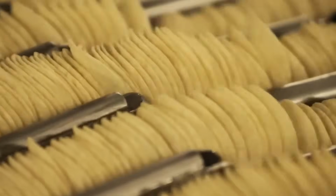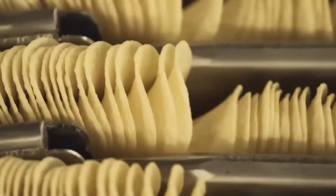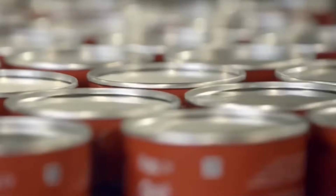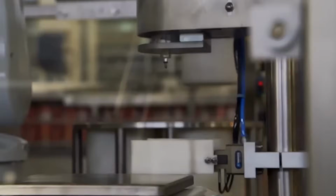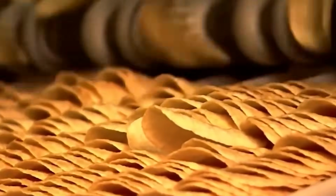In addition to ensuring food safety, the factory design and equipment layout support continuous cleaning. Many machines feature clean-in-place systems that pump sanitizing fluids through the equipment without requiring disassembly. Air filtration systems and positive pressure rooms minimize the risk of dust and airborne contaminants affecting product quality.